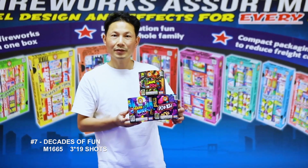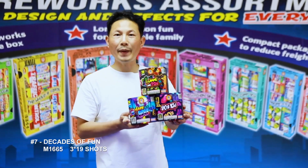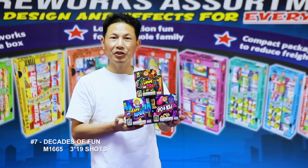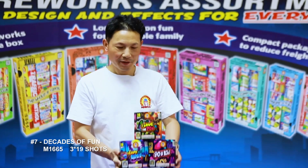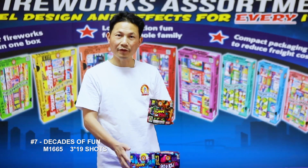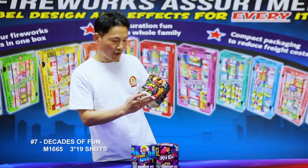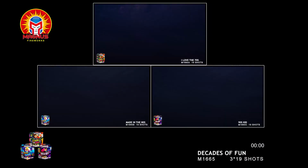You will find 5 decades with this triple pack of 200 grams 19 shots cakes. So it's time for the throwback. Fireworks are traditional from the past to nowadays, especially for our 70s, 80s, and 90s.